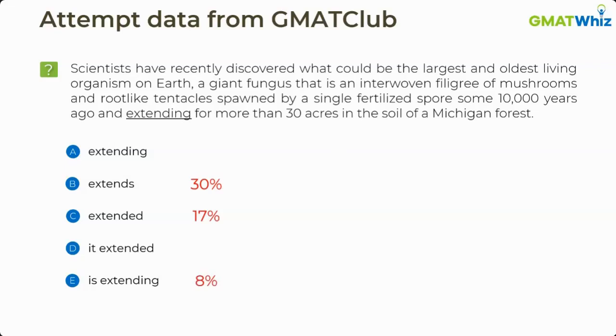So probably the right tense form is extending. But the correct answer is choice A. Okay. And I'm happy that a good 38% of you marked that as the answer. But trust me, the approach that I used earlier would not have led me to the correct answer. Now, what is the problem with this approach?